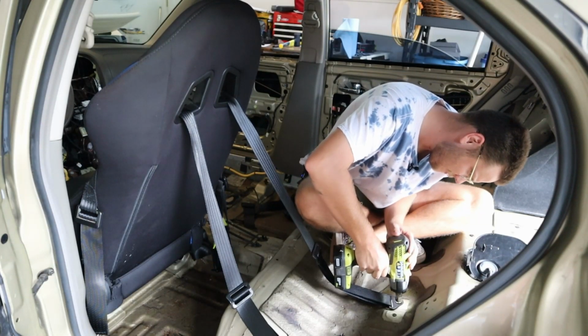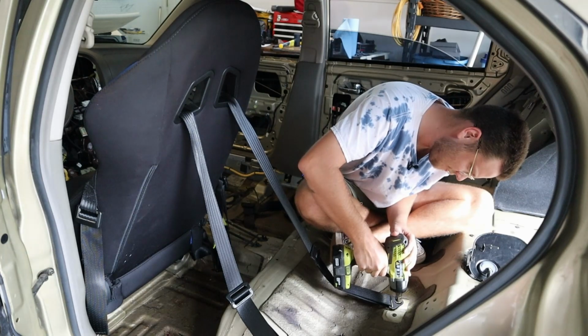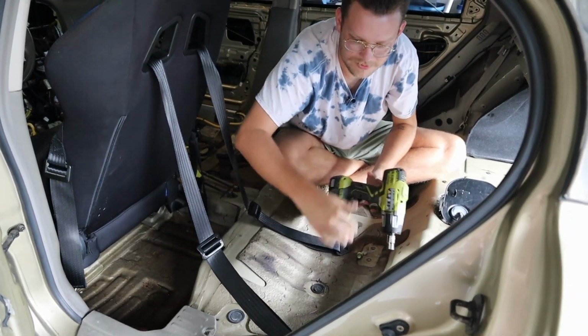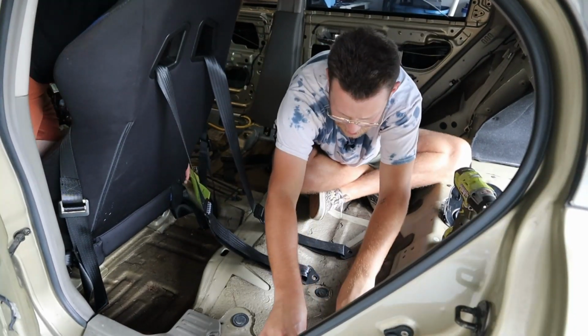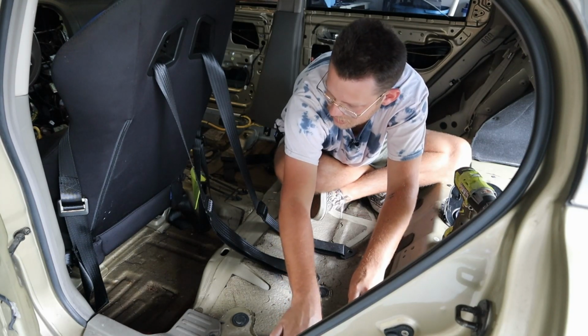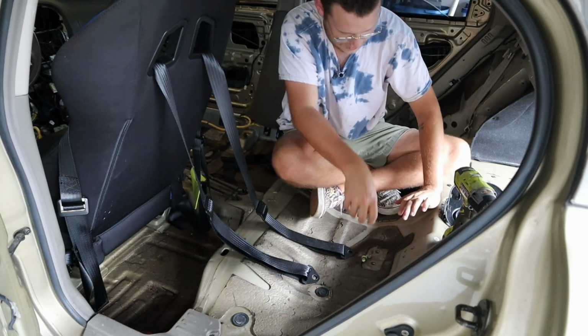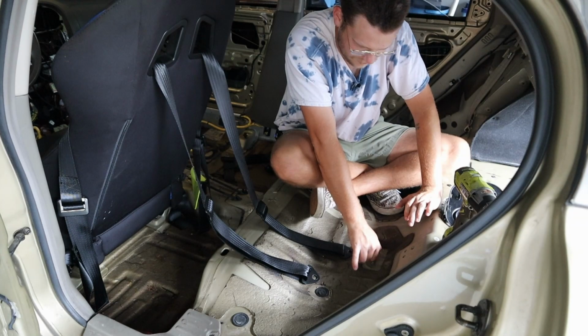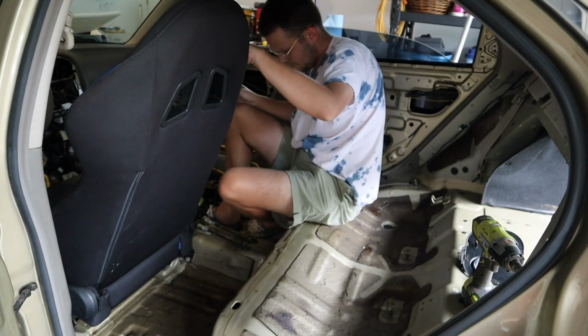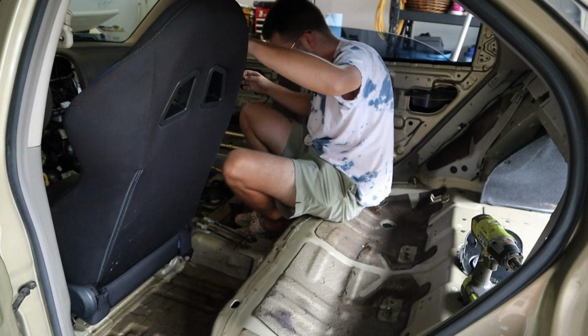Got the right size? I think so. So these lower harnesses you said are the ones that go through the floor of the car? Yeah, but just on this side. Oh, okay, the inner bit? Yeah. Not bad. It already looks way better.